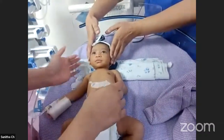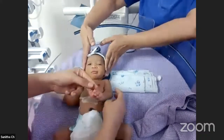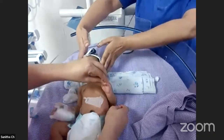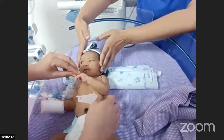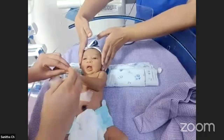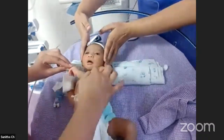We keep the baby's head in the midline, and then we hold the baby's palm and gently pull the hand towards the opposite shoulder, taking care not to lift the shoulder completely, and note the position of the elbow with respect to the midline. So in this baby, it is not completely crossing the midline. It is possibly reaching until the nipple line.